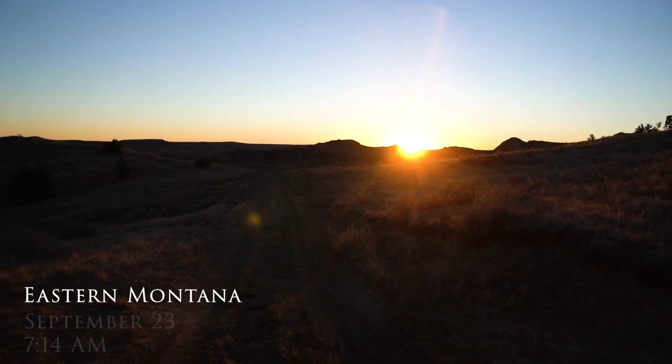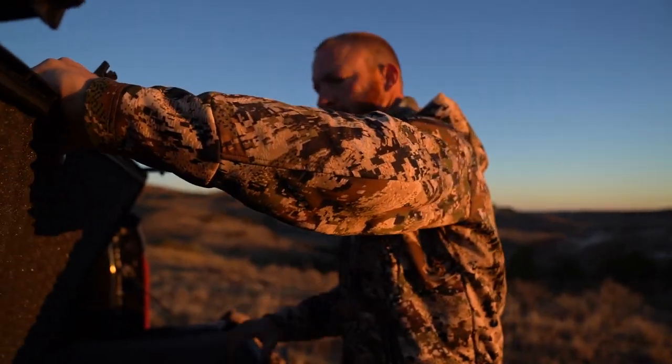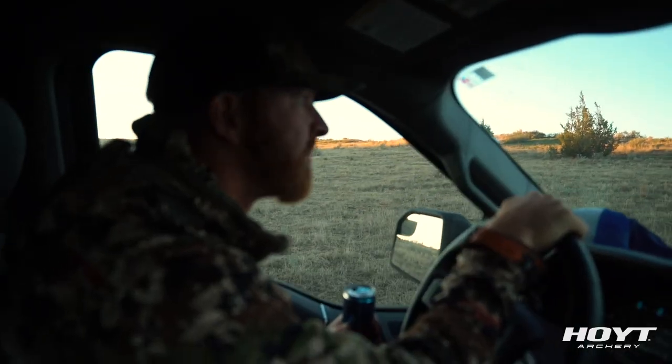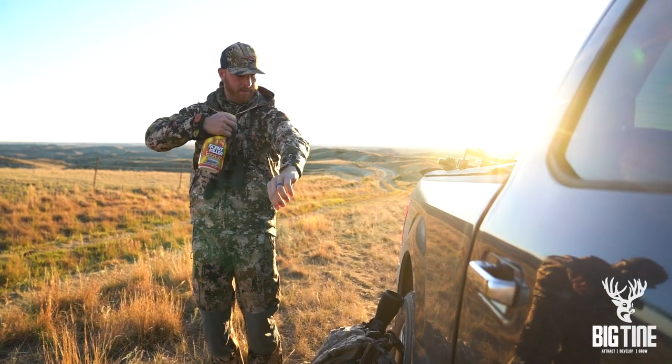All right, first morning here in eastern Montana. And after doing some e-scouting, I think we're in the right area. I think we picked a good spot. It looks very similar to western North Dakota. Good topography. So I'm gonna get geared up here, and then we are gonna drive up a little further, get out of the truck, get our packs on, and get up to the vantage point.